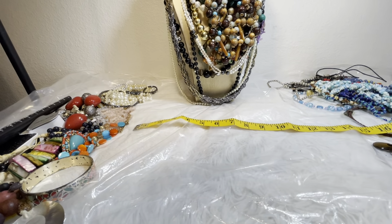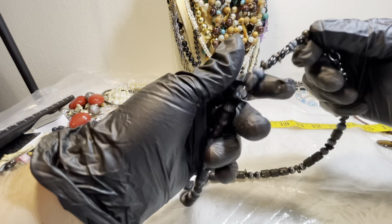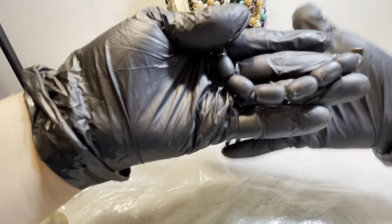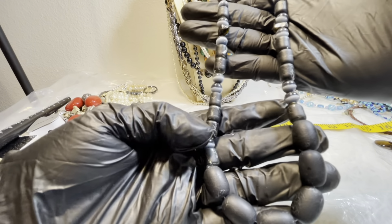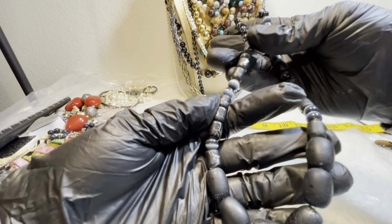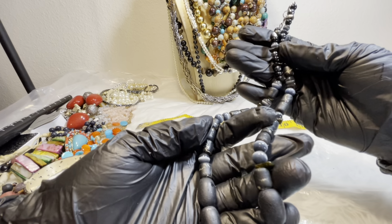Next piece. Let's see, I don't see any makers. This is neat. It's got this black, these stones are black. And I don't know if you can see, I'm trying to get it. You see here, it looks like lightning and crackling. But at first I thought it was like a chip, but no, that's purposeful. It's a really neat design.